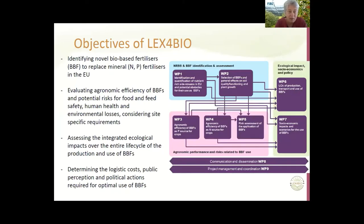Basically we have identified quite a large selection now of nitrogen as well as phosphorus fertilizers that we are screening. In the three work packages, 3, 4, and 5, which you can see there in pink, we're screening the agronomic performance as well as the risks related to these different bio-based fertilizers. And we have really tried to cover all relevant product function categories and also CMCs, so to really cover the whole range of different types of fertilizers.